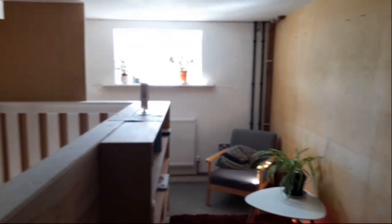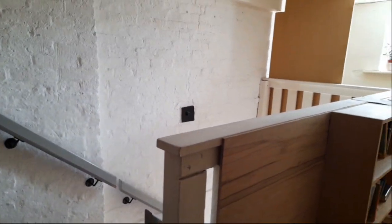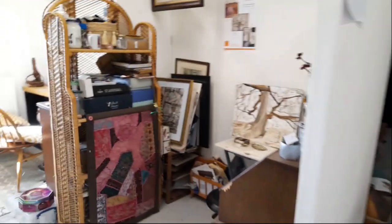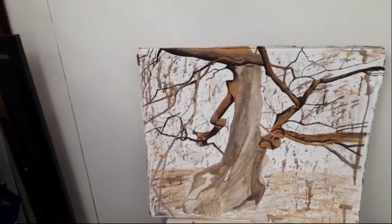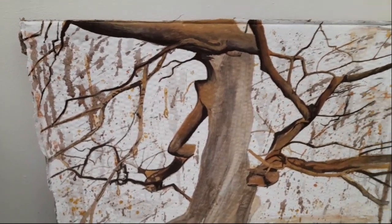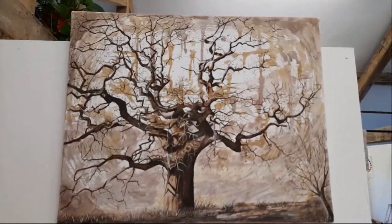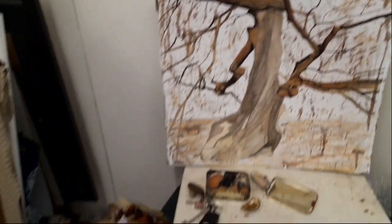Back at the studio today. Four flights of stairs. Always does me in. But it's a beautiful day, but it's really warm in here today. So we're going to get on with some work. That's my little space. And this is what I've been working on so far. I did quite a little bit to this last week. Got this one back last week as well, which is good. And today I'm just going to work on packing up some prints.